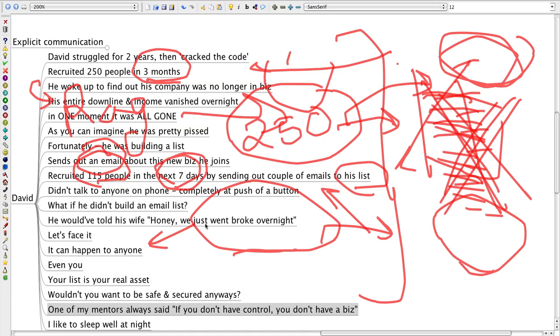So that's why your list is your real asset. Your list, and not just your list, the relationship that you have with your list, is your real asset, because that's something you can tap into for the rest of your life. It's something that you control. As my mentor Dagan Smith says, if you don't have control, you don't have a business.